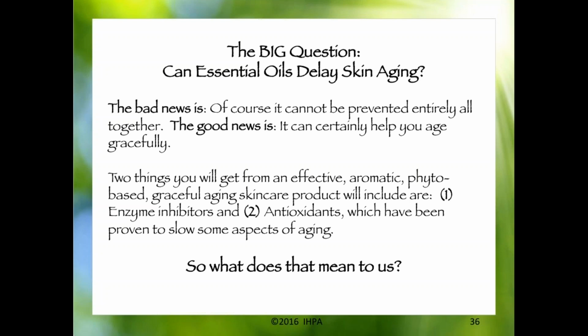So the big question, and I know that a lot of you who are here today want to know: can essential oils delay skin aging? How do essential oils relate to the aging of the skin? So a little bit of bad news first. Of course, skin aging cannot be prevented entirely, and essential oils are not a panacea that is going to magically reverse any process.